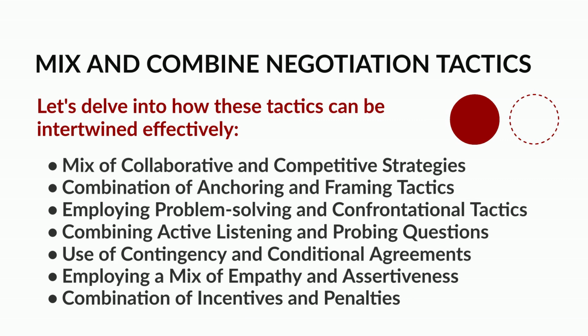Mix of collaborative and competitive strategies, combination of anchoring and framing tactics, employing problem-solving and confrontational tactics, combining active listening and probing questions, use of contingency and conditional agreements, employing a mix of empathy and assertiveness, combination of incentives and penalties.